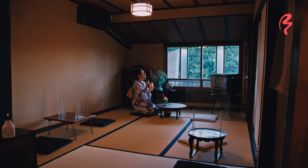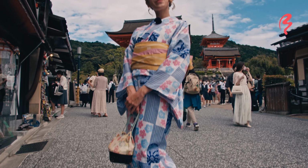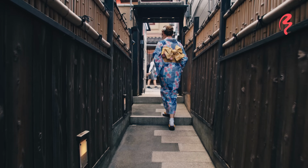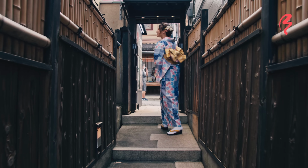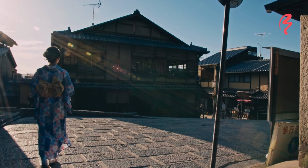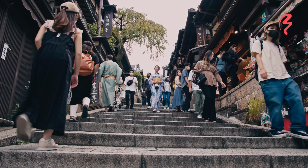Well, this concludes my very fun day here in Kyoto on the Ninenzaka and Sannenzaka streets, and I had such a blast. It kind of felt like walking through ancient Japan, which I really was. So I definitely recommend a visit here the next time you come to Japan.